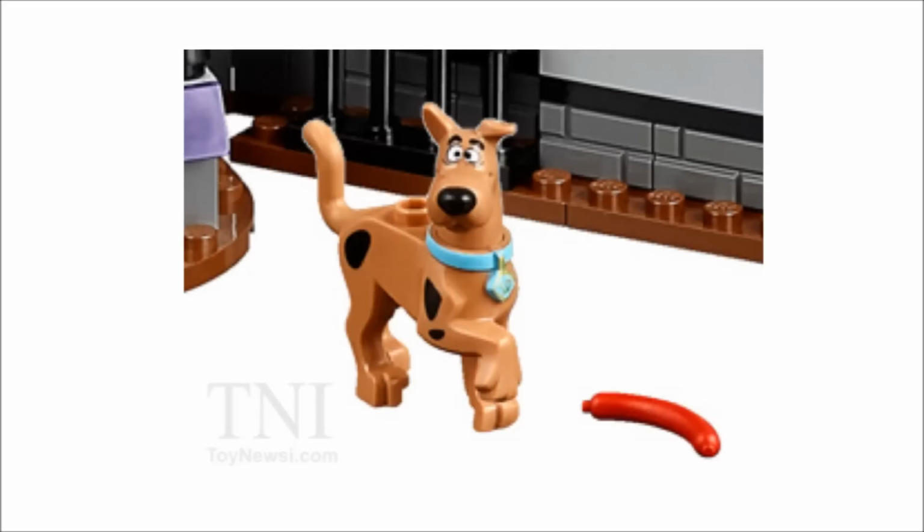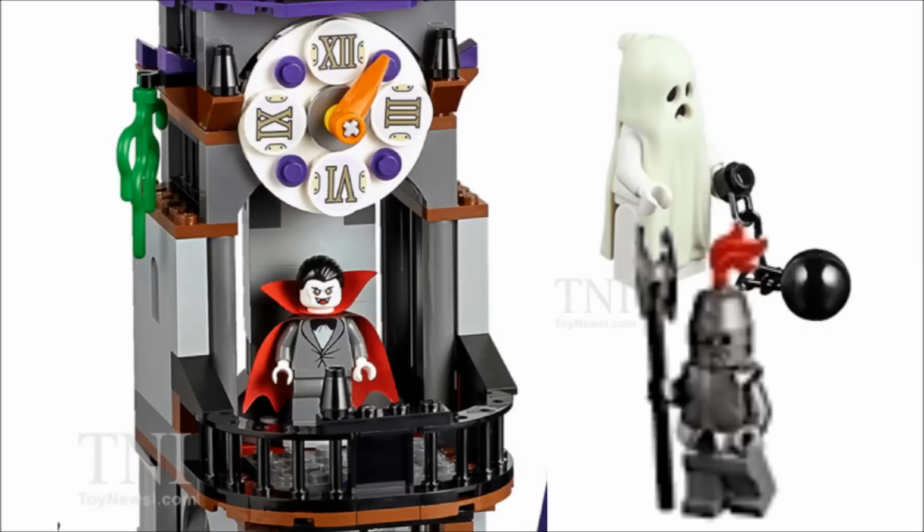So that's kind of cool, because like I said, if I'm getting Scooby and Shaggy in every single set, I'm going to want some variation. And they even include a ghost, which I guess doesn't really look like one from the TV show, but it's basically the one that was used in Monster Fighters. So that's pretty cool, because people miss out on that minifigure. And you can see a better look at the vampire right here in the middle clock tower, which actually has a cool little clock feature, which shows all the parts of the clock, which is pretty cool.